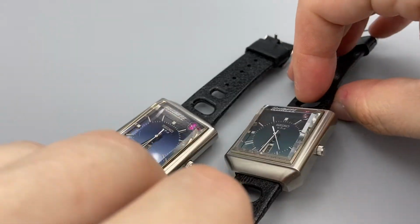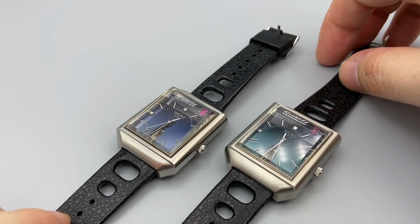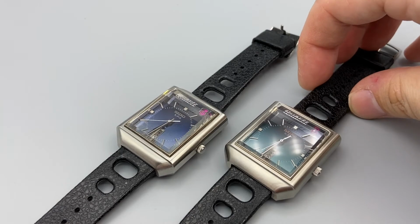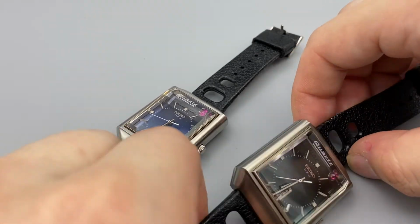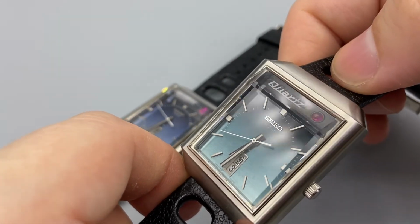And again, I'd like to do a separate video going into more detail about early Seiko quartz and the significance of how everything ties in, so I don't want to drag this video down even more time-wise. So I guess I'll just leave it at that, and I'll give you some more close-ups on the gradient.